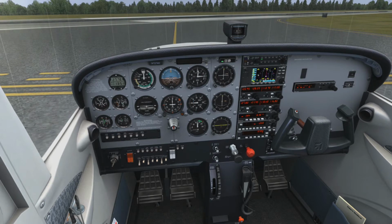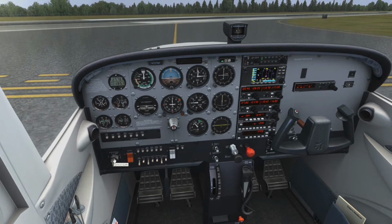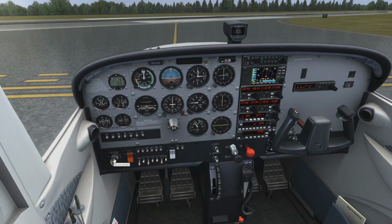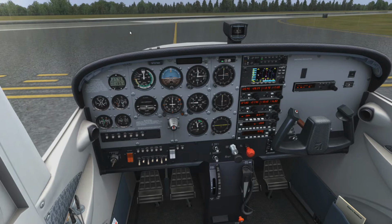It's about 1800 right there. Mags, let's check the mags. They always fail in this plane, it seems like. That's obviously a fail. Both. Right? That one seems to be a fail as well. It never wants to work for me.